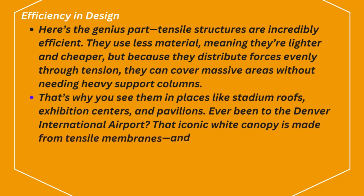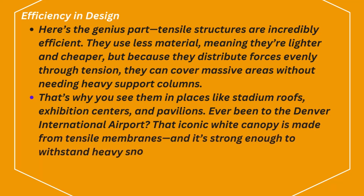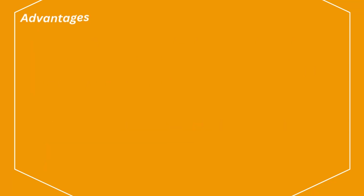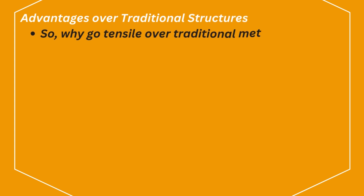That iconic white canopy is made from tensile membranes, and it's strong enough to withstand heavy snow and wind, all while looking sleek and modern. Advantages over traditional structures. So, why go tensile over traditional methods?